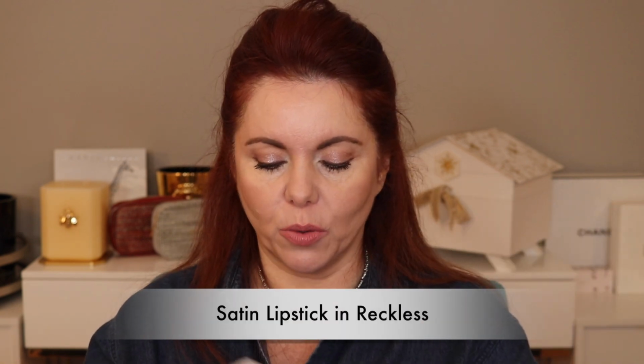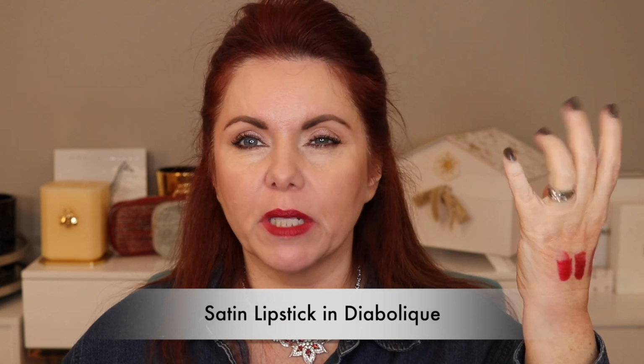All right, so let's do Reckless. It does look a little bit like Metal Garnet. It's a great red. It's got a little bit of metallic to it. Right, and Diabolique. This is almost like a ruby red. It's a very pretty color. Not something I generally wear, but a very pretty color. And not an easy color to get off my lips.